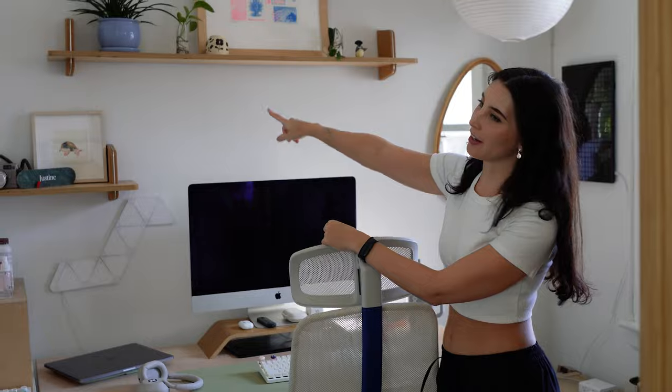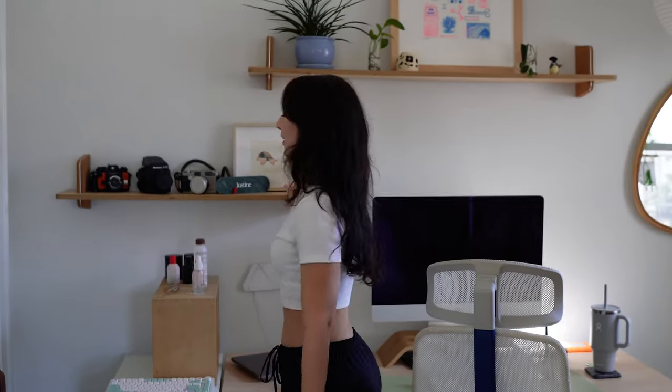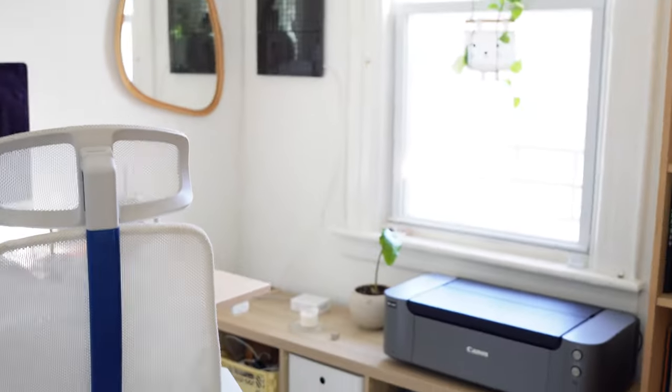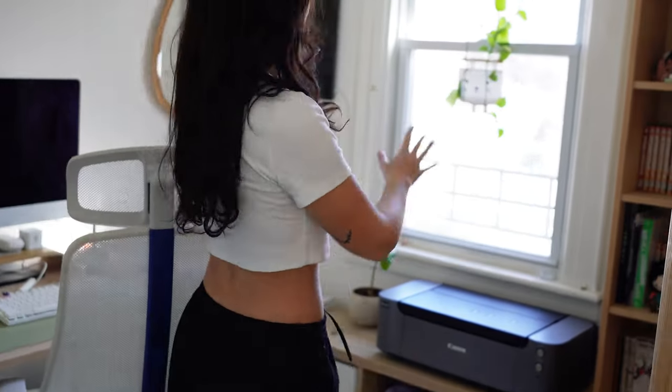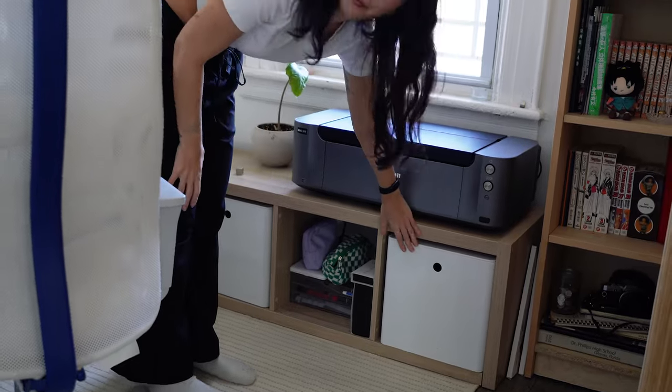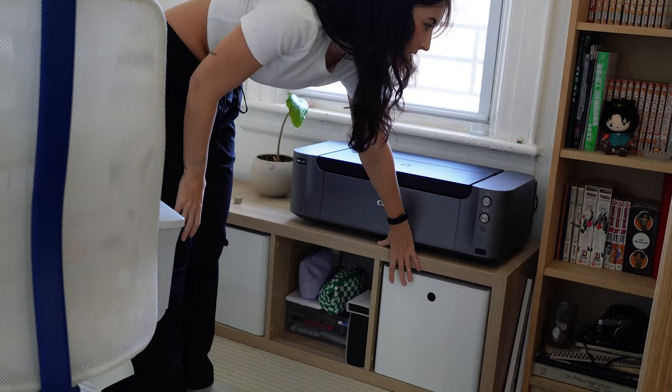The wall shelves are from Grove Made. If any of you have ever seen Maisie Lee's content, she obviously had a huge influence in how I wanted to design my office space. This is my photography shelf with all my film cameras. Over here is my little shelving units area, printer. So this is where I keep a lot of miscellaneous stuff.